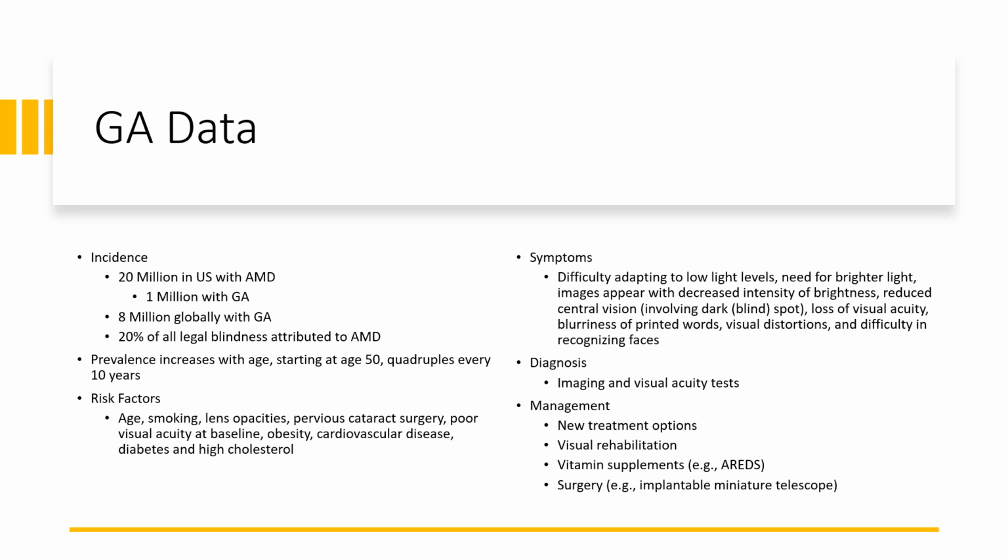In terms of management, there are some new treatment options available, which we'll discuss. In addition, patients may undergo one or more of the following: perform visual rehabilitation. This means perhaps wearing prescription eyewear, obtaining visual aids like a magnifying glass, or learning to manage activities of daily living. Vitamin supplementation such as the AREDS2 or 1 can be taken, and these are vitamins that include beta-carotene, lutein, zeaxanthin, vitamin E, zinc oxide, cupric oxide, for example.